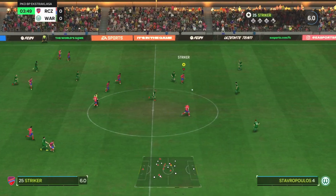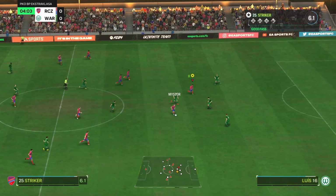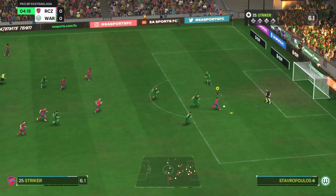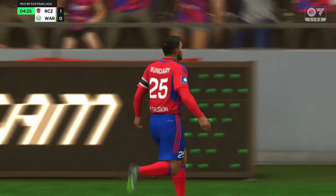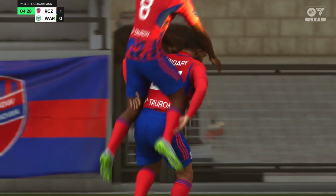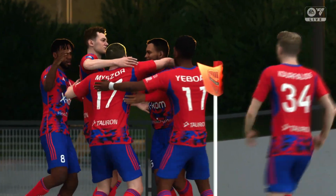And this is the initial 11 for the visitors today. Well, the way they're set up, it's vital that they don't let the opposition... Oh, wait, Stuart, they might score! Oh, my goodness! He's caught that so well! A goal of the highest class! Fantastic technique!